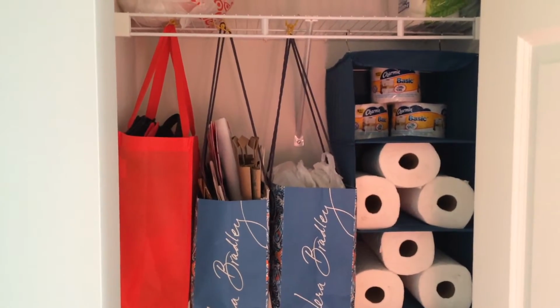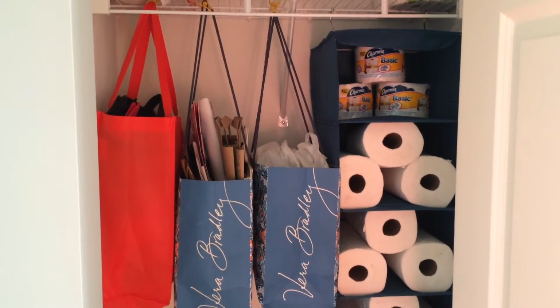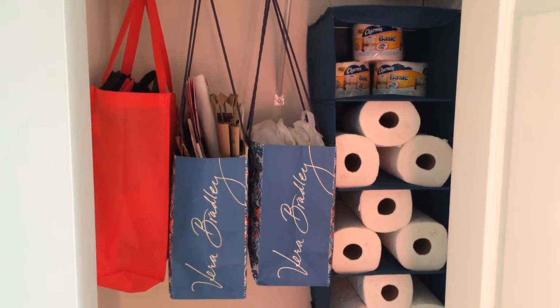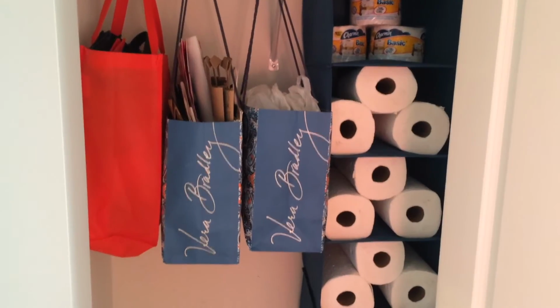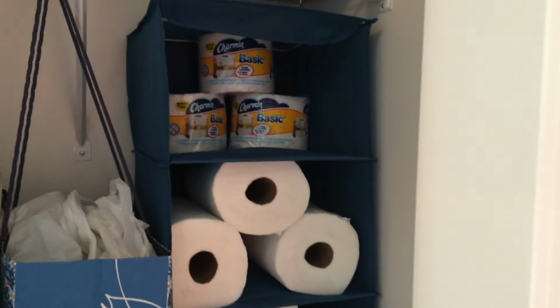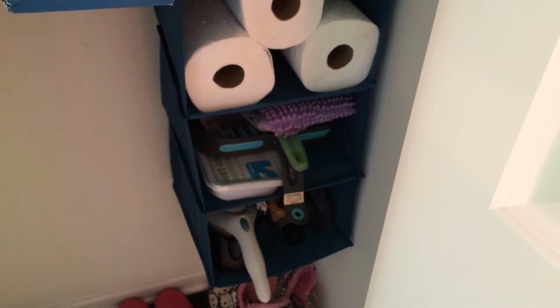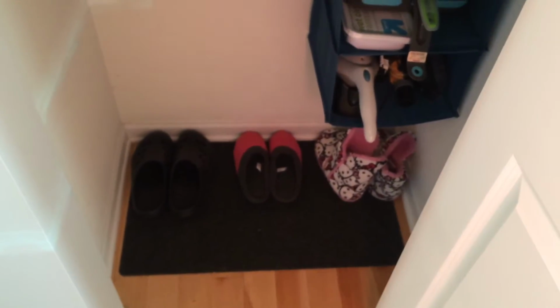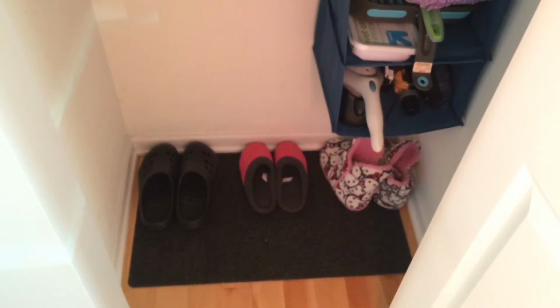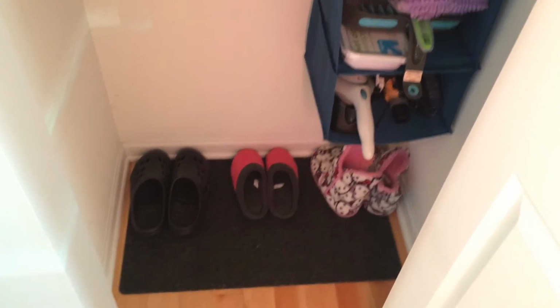The bags on the left are reusable grocery bags, in the middle are paper bags, and on the right are plastic bags. I like to keep a stash because I'm weird and I like to have bags with bags in them. Then I've got toilet paper for the powder room down here, lots of paper towels, some Swiffer stuff, dustpans, a little vacuum. And at the bottom I have a mat with our basement slippers.